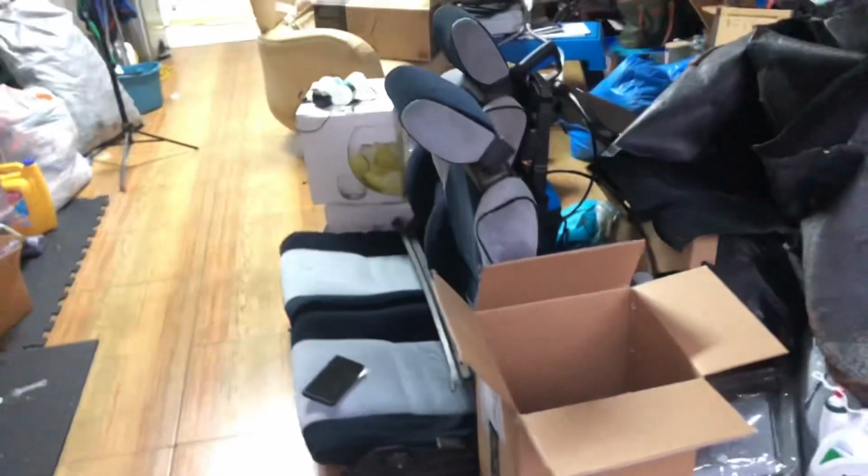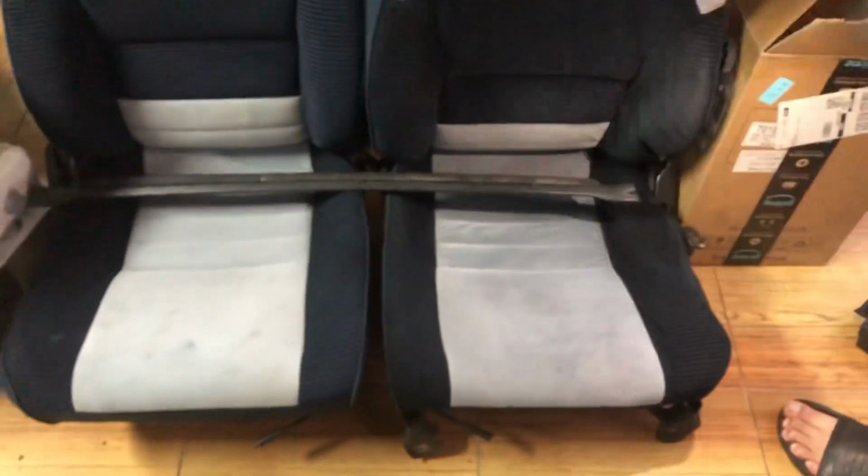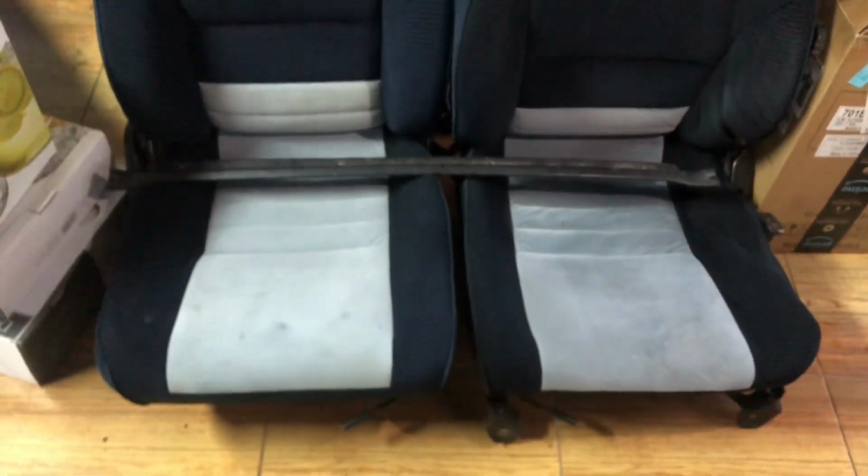But for now, we just kind of got the interior done. So here are the seats. Came out much better than they were before. Obviously, it's an older car, so it's not new. And we got the carpet shampooed as well. So that came out okay. You know, it was really, really bad. But let's open it up. So it's actually black again.